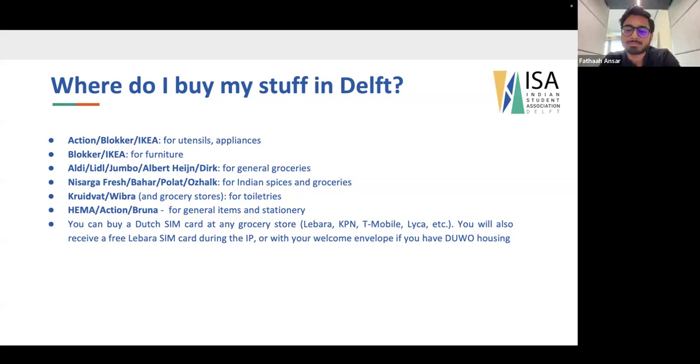Right now my experience with T-Mobile has been really good. As I mentioned, I already pay 20 euros and I'm locked in for 2 years now. So if I want to change my contract or switch to KPN, I have to buy out my contract. So make a wise choice during your initial period, think about what you want to do, and choose a good plan.